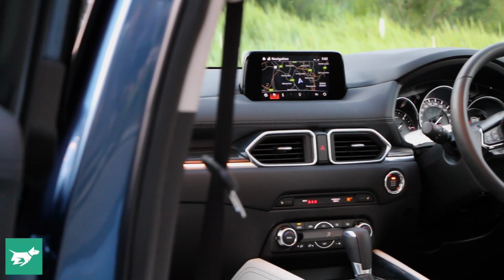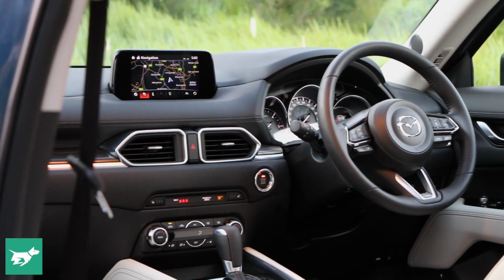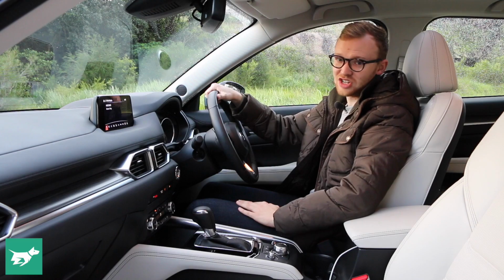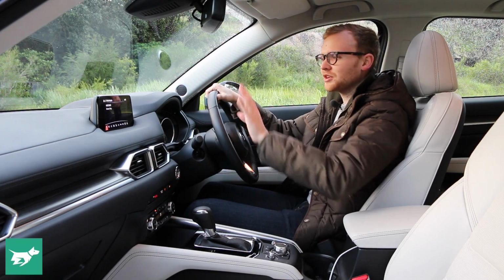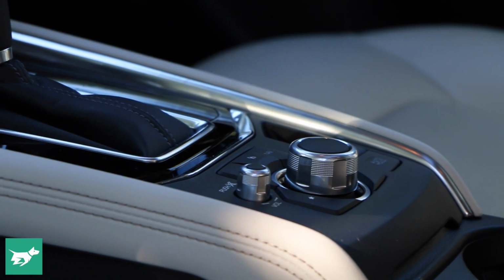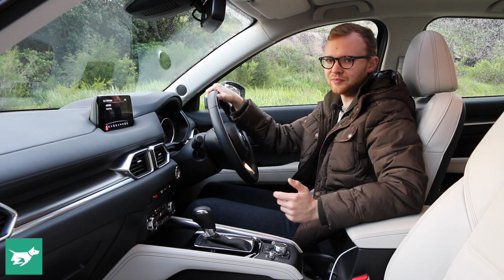All cars get this 7-inch MZD Connect touchscreen up here, which is nice and easy to use. The software included is good enough, and that's a good thing because there's no Apple CarPlay or Android Auto available on the CX-5, but it's really easy to control it on the move through the rotary controller between the seats. Plus, the Bose stereo on high-spec cars sounds really good.